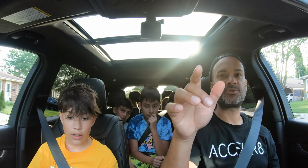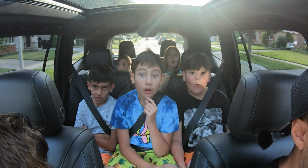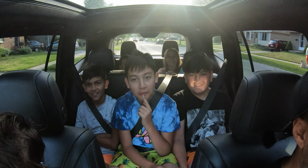The craziest part is, check this rear view mirror out. If I put the rear view mirror, I can see the back, but look at it now. Oh, that's cool. Isn't that cool?